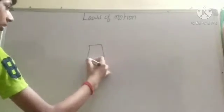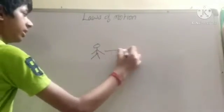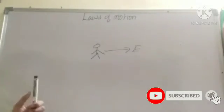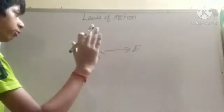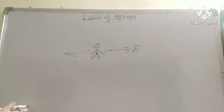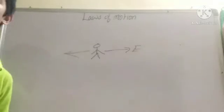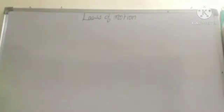And now the third case: let's take a person who is moving in the east direction. Until some force is applied, this person will be moving towards east only. When, let's say, a force is applied in this direction, the person will start moving towards west. So until a force is applied, the body will be moving in the same direction forever, until a force is applied in the opposite direction of the motion.